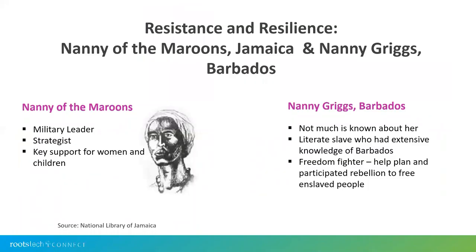So, we'll talk about resistance and resilience, and we'll refer to the case of Nanny of the Maroons, Jamaica, and Nanny Griggs of Barbados. There are examples of female resistance and resilience during the period of transatlantic enslavement. Resistance took a variety of forms, and it was demonstrated through quiet contemplation. Subtle, they were subtle, often passed unnoticed.